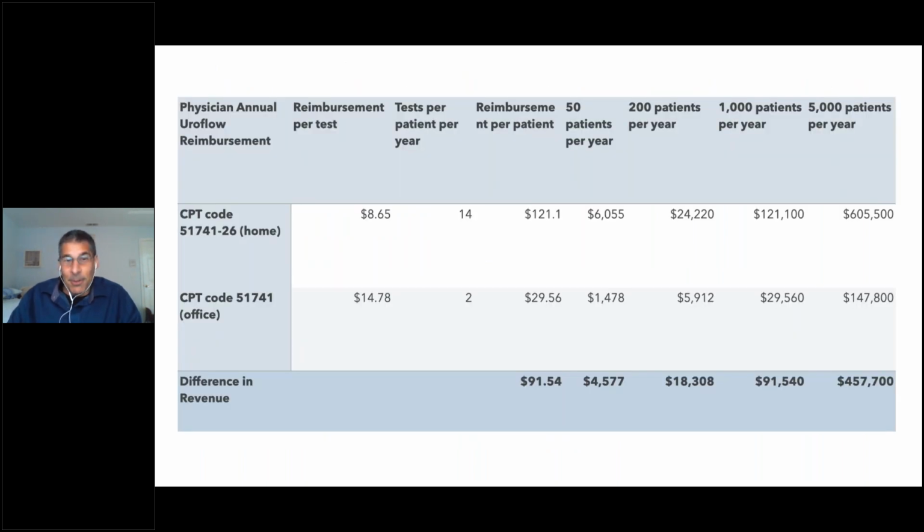Well, what about people who are busier than I? So again, using this idea of about $865 for the reimbursement per test versus the office of closer to $15. If you do 50 patients a year, the difference, 6,000 minus 1,500, is about $4,500 a year. Obviously, you do more than 50 a year. So if you're up to 1,000, that gets up to $91,000. And if you're doing 5,000 Uroflows per year for a large group practice, that's $450,000 extra income.